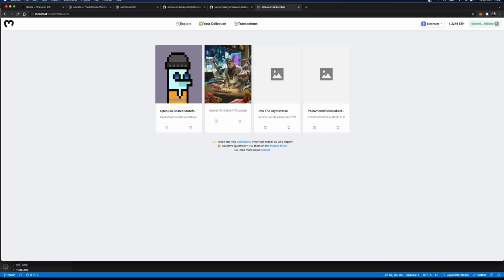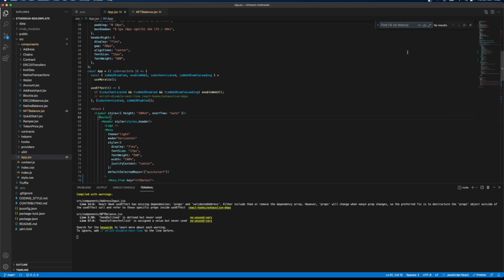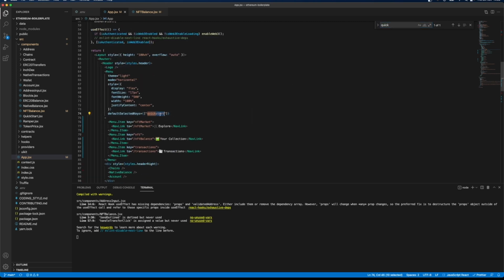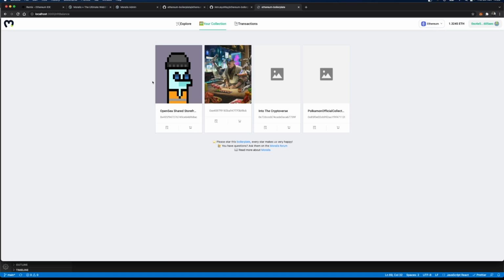Go to our IDE and go to app.jsx. So let's do a command find. Quick start. Yeah, we're still going to quick start. So we could just go to NFT balance at the start. Ooh. Default select the key, so we just have to put NFT. That should work out fine for us. Now if we refresh, yeah, you automatically go to your collection and it'll load up with the NFTs after a little while. Yeah, look at that.